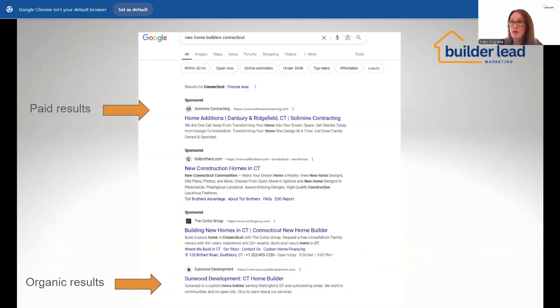So their website on the back end, with the type of content they have put forth, is signaling to Google that it meets these search terms. Google wants to give its clients the best search experience, because if I put in those search terms and I get a bunch of gobbledygook, I'm not using Google anymore.